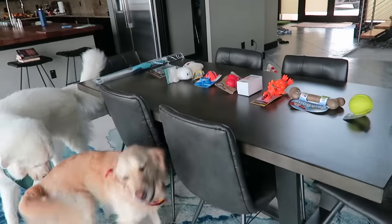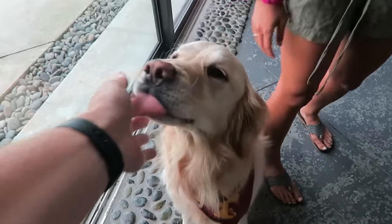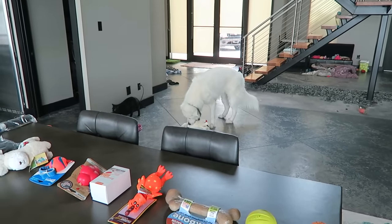What's all over this table? We just went in that extra bedroom, your room that has all your fan mail and everything, and we opened some boxes and set up a bunch of new toys here. Look at this, even Koda's excited. Everybody take a moment and listen.